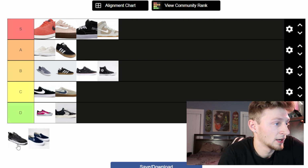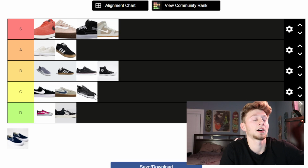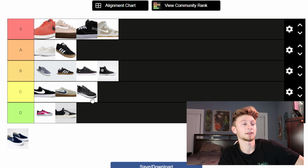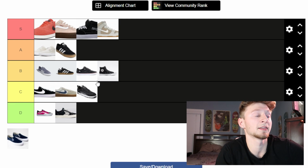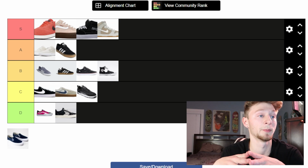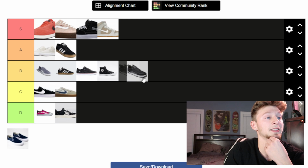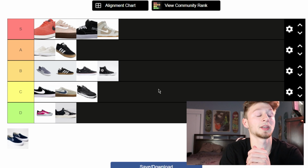All right, now we got the DC Legacy Slim. Never tried the OG. I really wanted to try the OG back when they were trending pretty hard in 2018, but I got the Slim instead. And this shoe was tremendously comfortable. I think it's probably one of the most comfortable skate shoes I've ever had. Everyone talks about how the Legacies are so durable, but this shoe blew out for me. Almost as bad as the TNTs did, but not as bad.